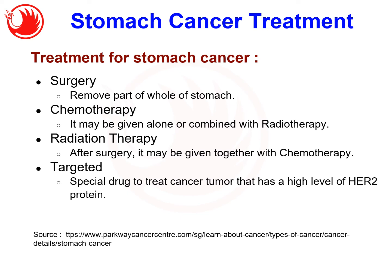As for the treatment for stomach cancer, here are the following. Surgery. Sometimes they will remove part of the stomach or the whole stomach. Next they will go for chemotherapy. It may be given alone or combined with radiotherapy. Next we have radiotherapy. After surgery, it may be given together with chemotherapy. So chemotherapy, surgery, and radiotherapy may go hand in hand together. It all depends on the treatment that the doctor suggests and advises.